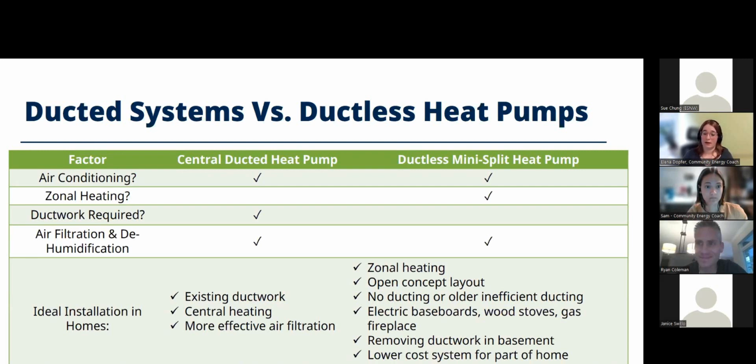Whereas in Aggie's case, for example, where they had electric baseboards and no ductwork infrastructure, it would have been very, very expensive to install ductwork throughout the house. So for them, a mini split was a great idea. A mini split is also awesome for smaller homes, more open concept homes, and for homes that have a basement or an in-law suite that they want to heat to a different temperature level.